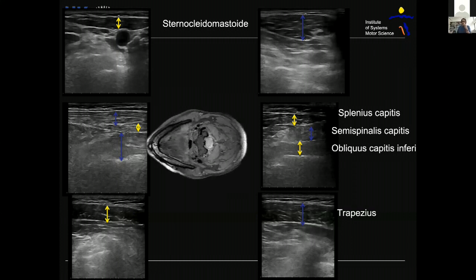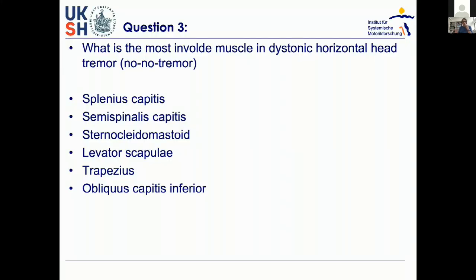Okay, so you can see that ultrasound is not only good for guiding injections, it's also good for diagnostic purposes. And another example, this lady here suffering from a no head tremor, and she's reporting, oh, the head is moving, it's moving in the no direction over years. And now I'm coming to my third question: I am interested in which muscles you inject in a horizontal tremor, no tremor. Which is the most involved muscle in your opinion?